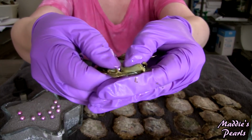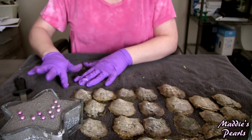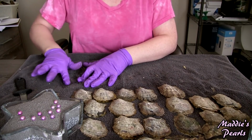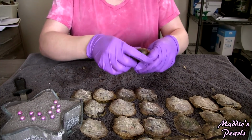And this one, another beautiful purple. Oh, this is the hands down prettiest shuck ever. I like this one even more than my last purple oyster shuck.